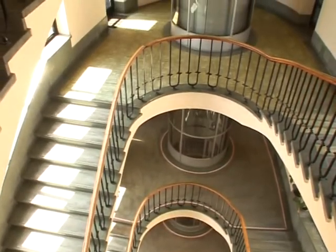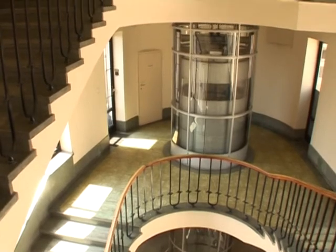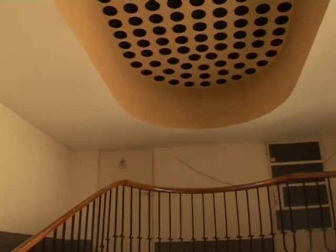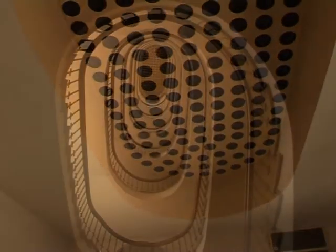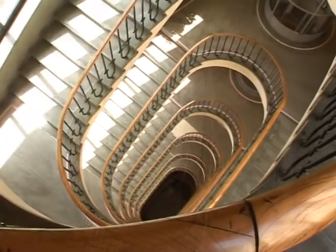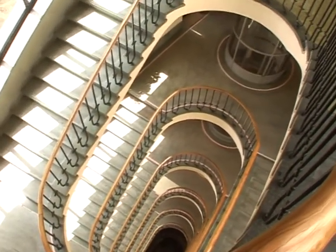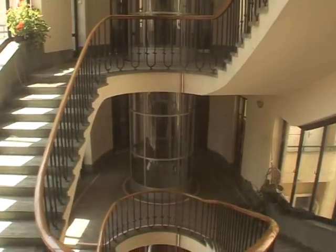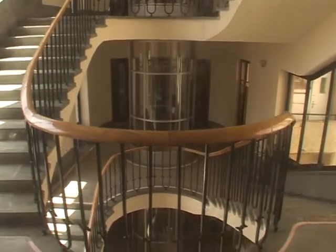The main entrance is on the boulevard, and a high-quality marble entrance hall leads to the staircase. In the 2 focuses of the elliptic staircase, 2 rust-proof metal elevators operate in 2 glass cylinders. This is probably the most elegant reception area of the age.